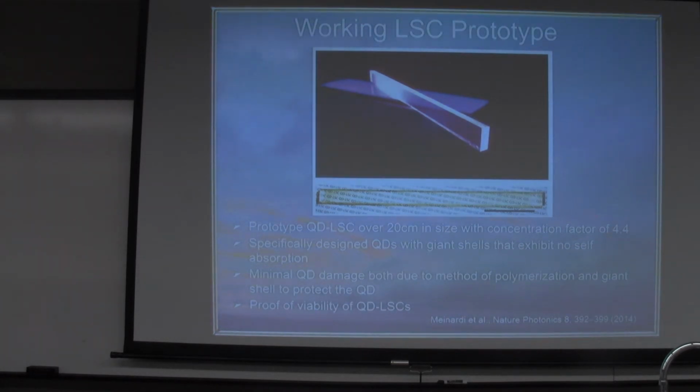The concentrating factor is calculated as how much light you would get from the edges of the cell versus simply putting your photovoltaic cell from the edge and facing it towards the sun. So if it's less than 1, that means that you're better off simply using your tiny photovoltaic cell from the edge and pointing towards the sun versus using this gigantic thing. But they actually made something that works.